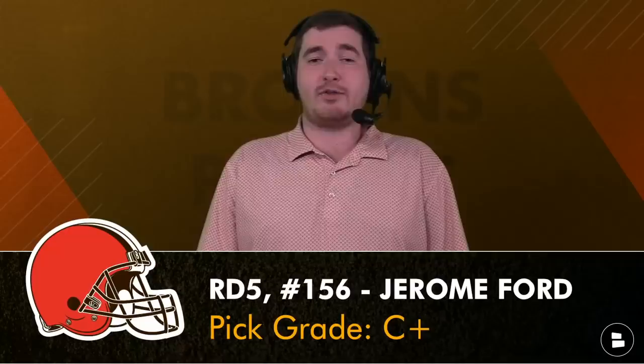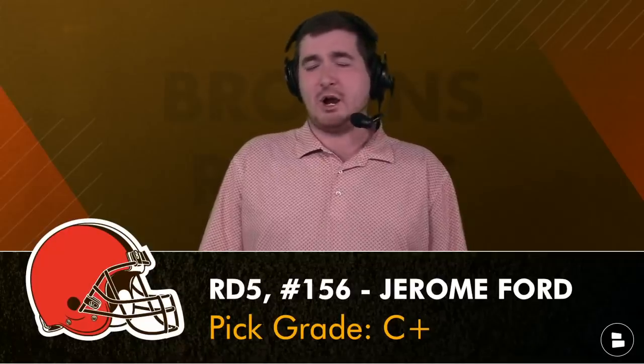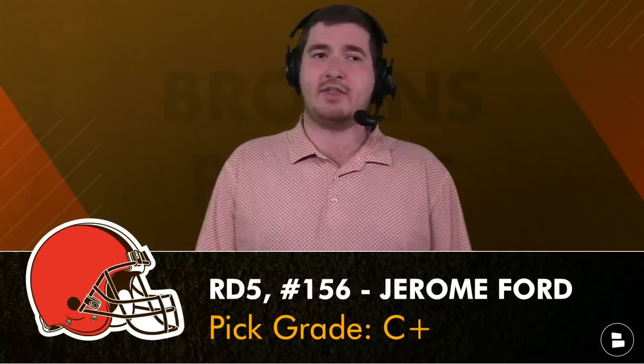He's going to be the 4th running back on the depth chart. Curious what it means for Demetric Felton. So C+ above average grade. We'll see if he can turn into anything once Kareem Hunt's contract's up in 2023.